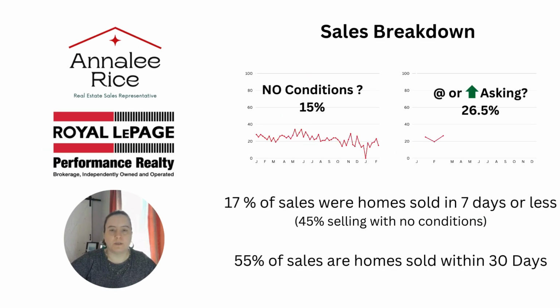Okay, so when we look at the number of sales, 15% of the sales that happened this week happened with no conditions. That's a bit of a drop from last week, but it's pretty normal for what we're seeing right now. And the 4-week average sits at 19 for that. I've got the new chart in there on the right-hand side. I'm starting to track the percentage of the properties that are selling at or above asking. So this week we jumped up to 26.5%, so about a quarter of the properties are selling at or above asking.